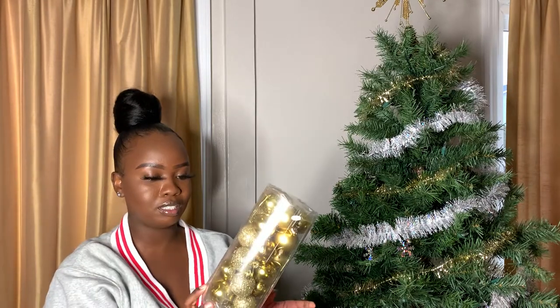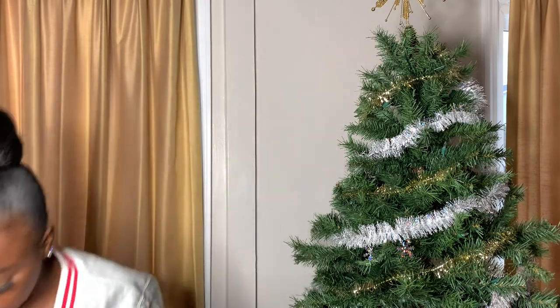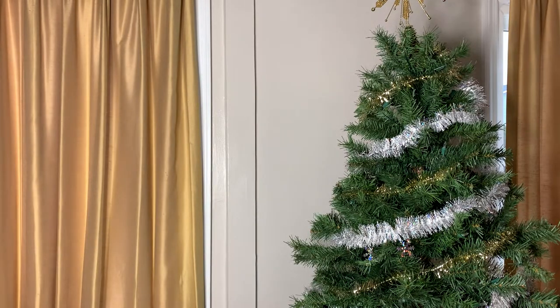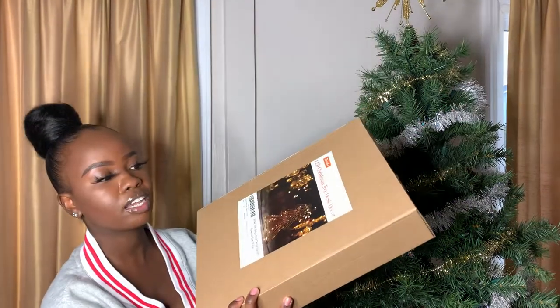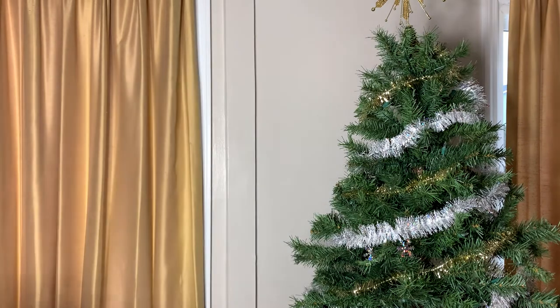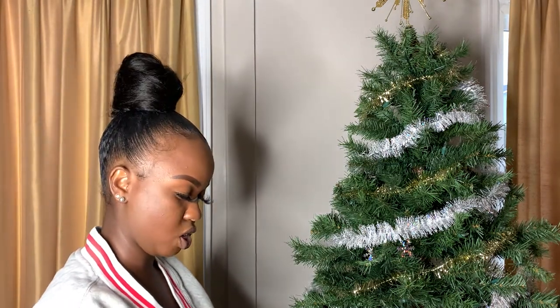ma'am. Oh! I didn't know they was this small. I should have known with the price. They were a little bit on the cheap end. They're tiny. And I don't know what this is. Oh, I forgot I got this. I also got this little LED tree. I'll open it up and show you guys in a minute. But right now I'm still doing the tree. So let's finish the tree first.